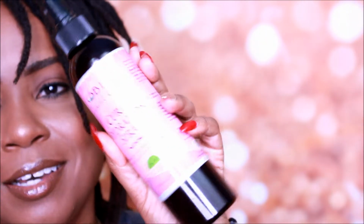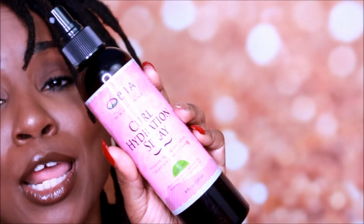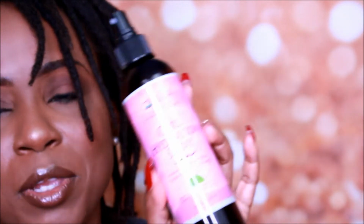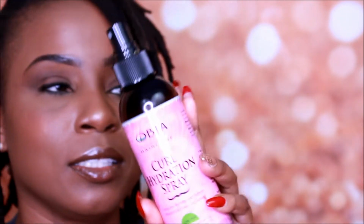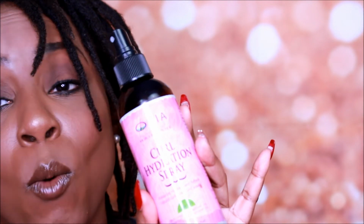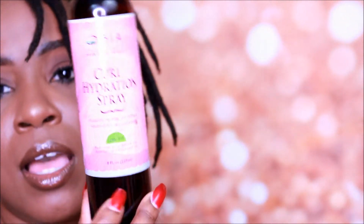Here is the Obia. Yes, I've been using this for years now. You guys know I did a review on this a long time ago before I had my locks, and this is just a refresher spray that I spray my hair with. Sometimes I just use basically water, but if I decide I want to grab this, I'll grab this and keep it moving. I think I have one more bottle left because I remember when we had the Black Friday sale a while ago, I bought about 6-8 of them. Because they were really cheap. So the next time she has a Black Friday sale, I'm gonna get it.